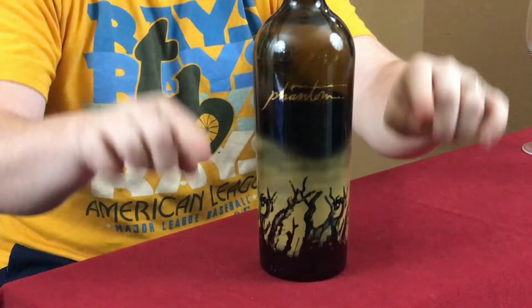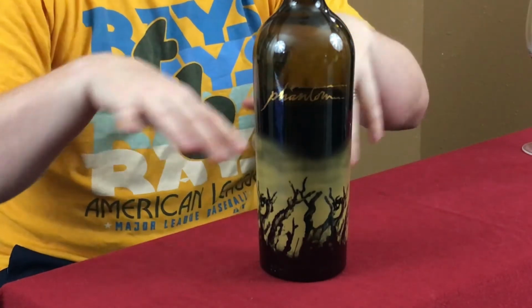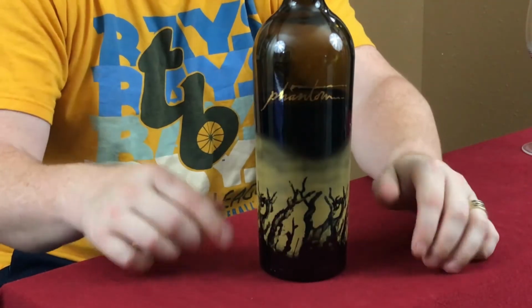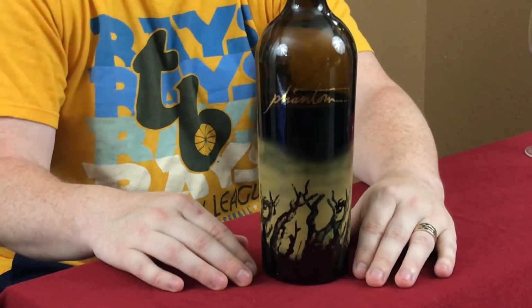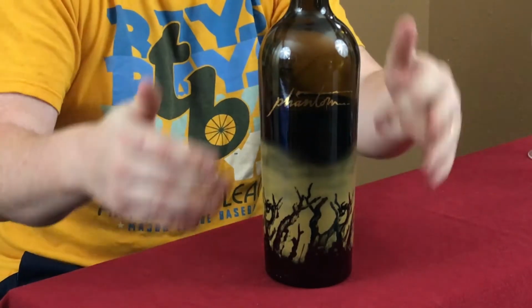So the first thing we're looking at is an interesting use of how they're putting the packaging together. It's not just a sticker label on here. There's a texture, like a screen printing onto the glass. And this doesn't say Napa Valley or even California on the front.